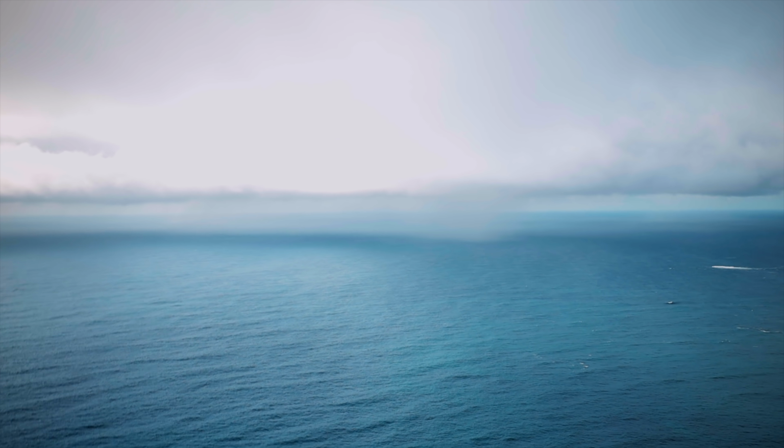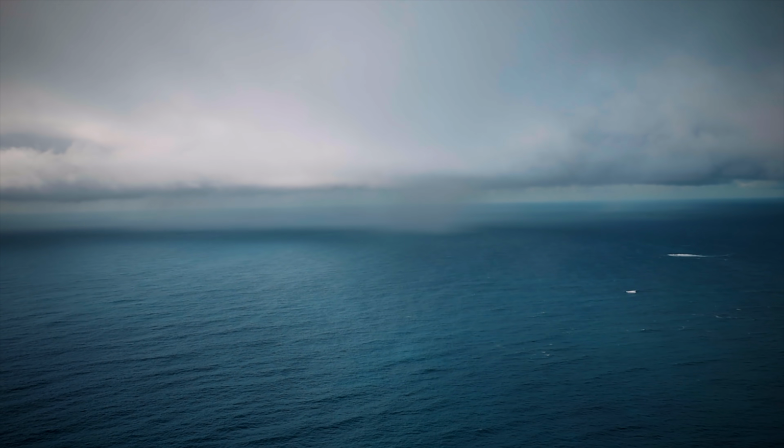Oh shit, that's rain. Look at that. Oh, that's coming our way, isn't it? Yeah. Fast.